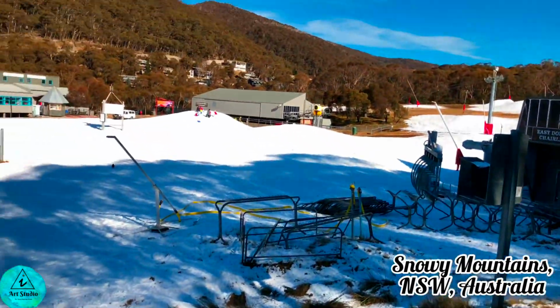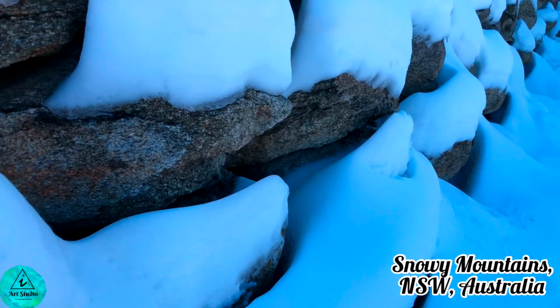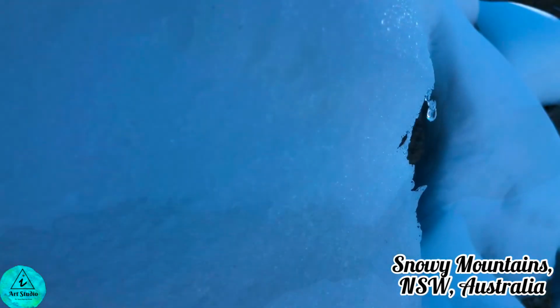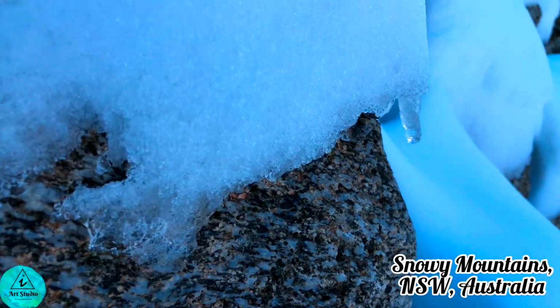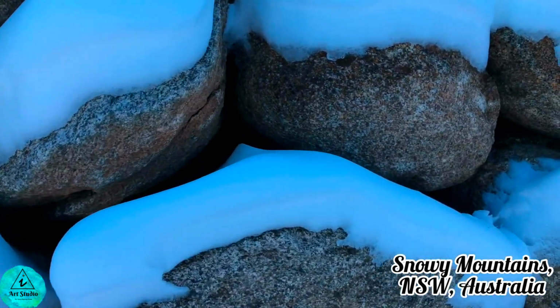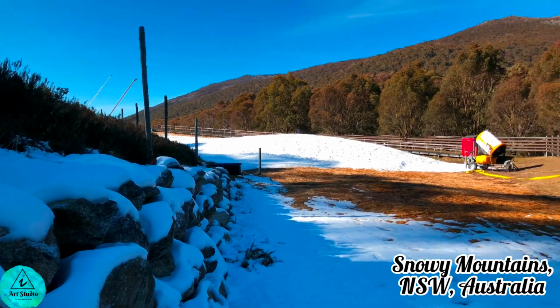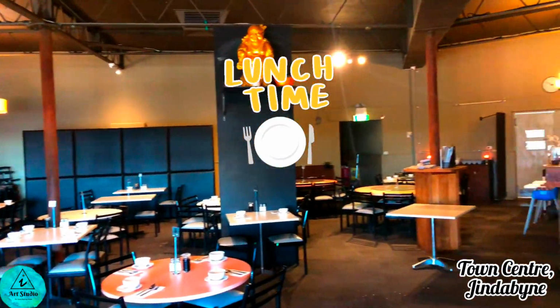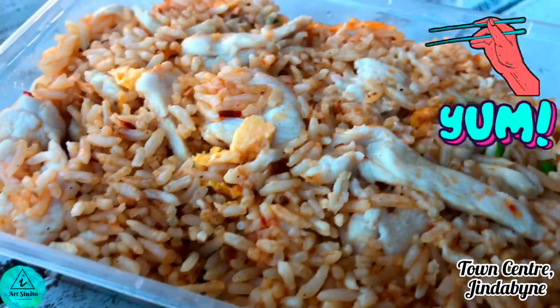To watch these glow in sunlight is a real bliss. The snow was beautiful to watch on these tiny rocks, and it was frozen completely. By the afternoon, we grabbed fried rice for lunch in the town center.